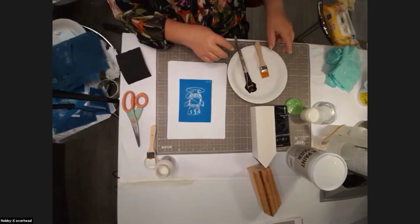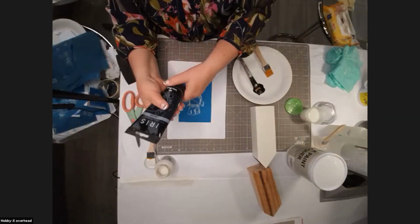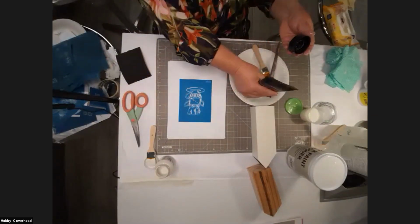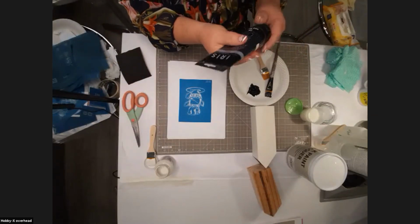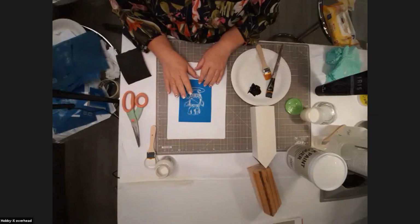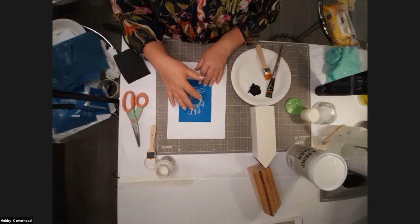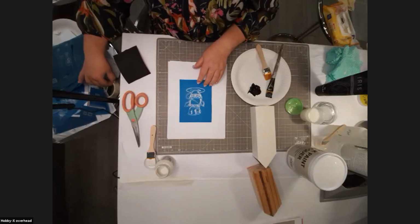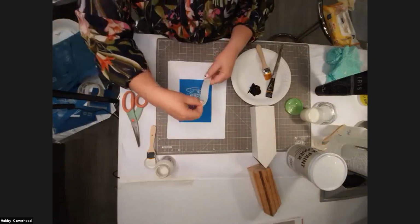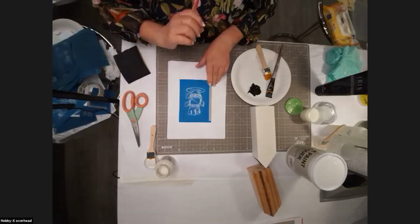I love stenciling with, again, my acrylic paint. I'm just going to decant more in my paper plate palette. There you are. And then what we need to do is push the paint through the white areas so that we get the design on the paper. If you're starting off, to keep the stencil in place, just stick it down with a little bit of masking tape.